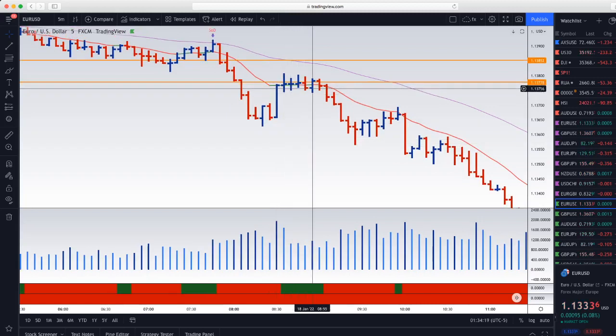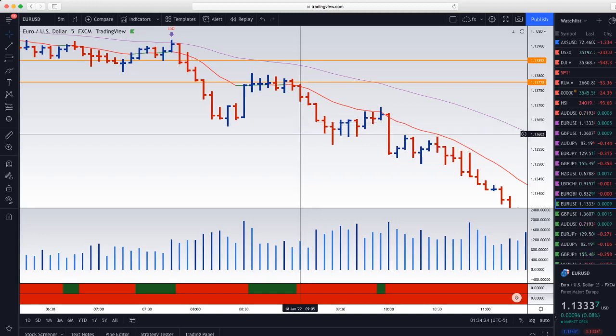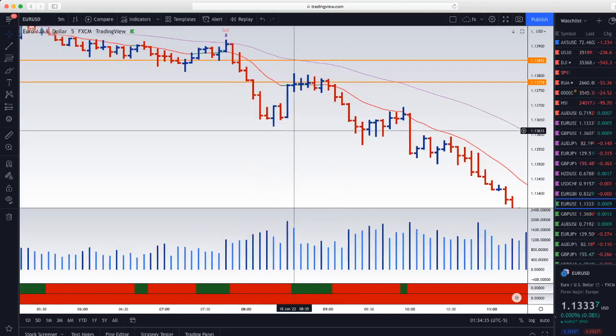Immediately off of that sort of move, you're going to tend to come down, at least test that support again, and find out about buyers low again, just as you found out about selling high, right? So we come down, okay, there's some buy activity here, right? This is kind of telling you it may not happen.